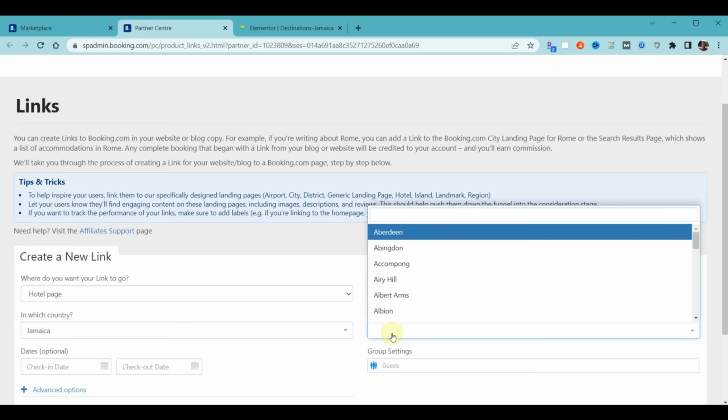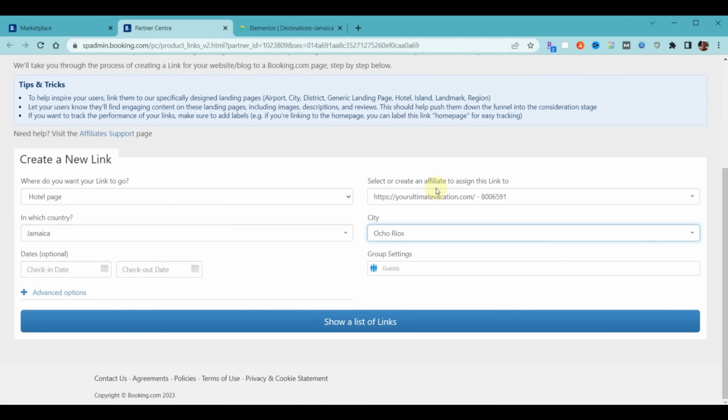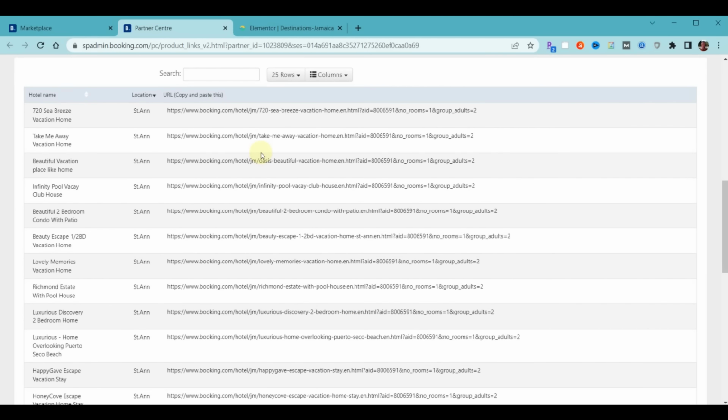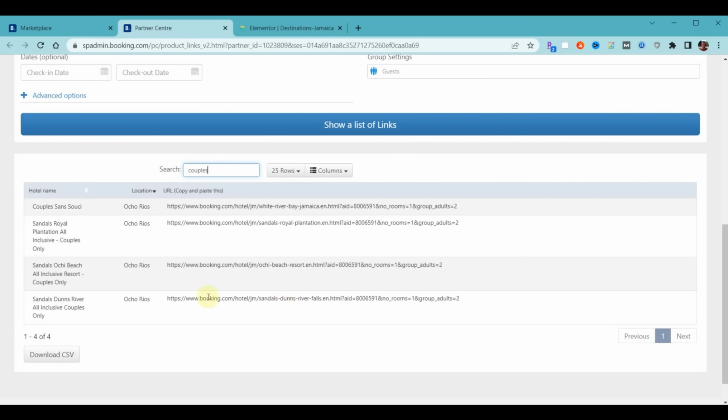The city this is in is Ocho Rios. And now when I scroll down, I don't need any dates or anything. I'm just going to choose Show a List of Links. And now there's a new search box right here. And I can type in couples. And there's the link. I'll highlight that. Right click, copy it to the clipboard.